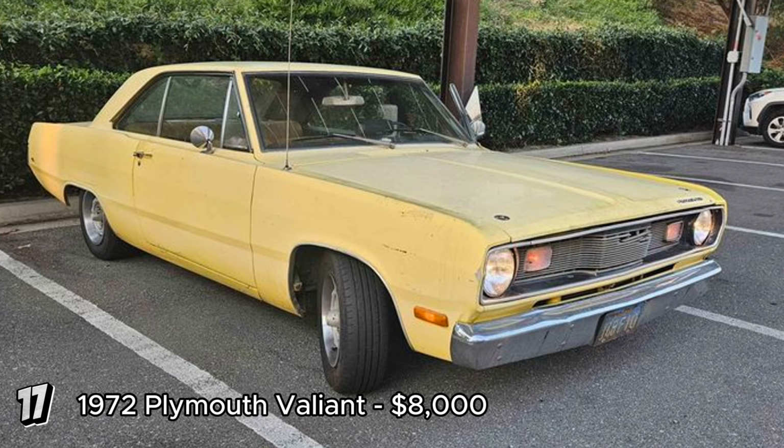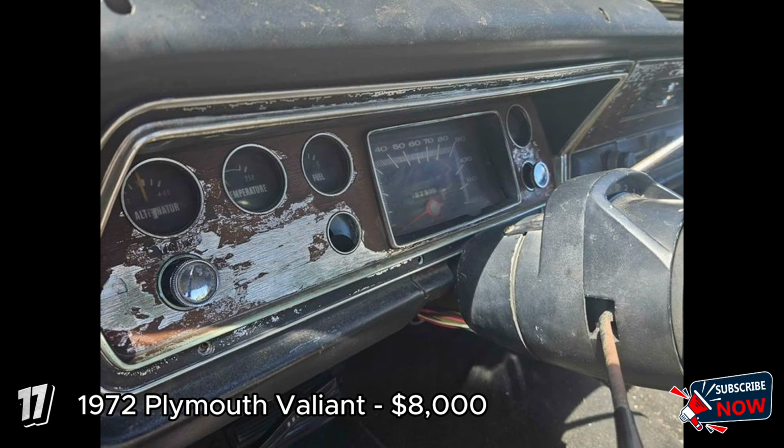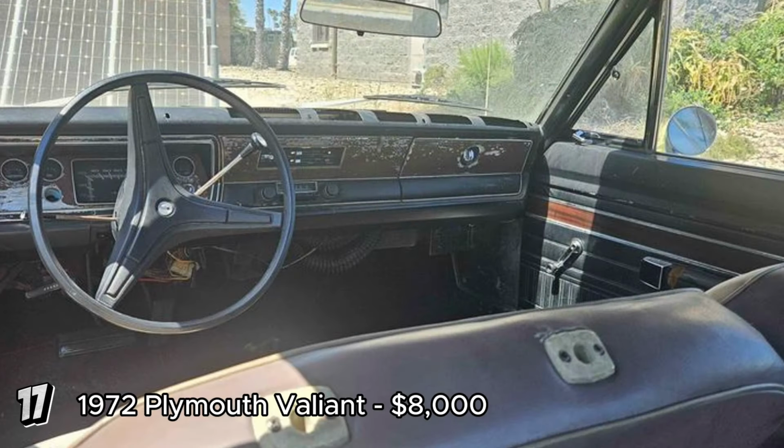The 1972 Plymouth Valiant, part of the third generation, is known for its durability and reliability, making it a popular choice among classic car enthusiasts. Given the extensive recent maintenance and the inclusion of extra parts, the asking price is reasonable, especially for those looking for a well-maintained, reliable classic with potential for further restoration.